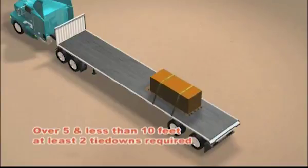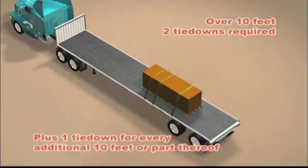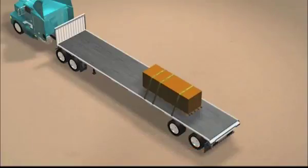tie-downs are required. If the object is longer than 10 feet, 2 tie-downs are required, plus an additional tie-down for every additional 10 feet or part thereof. So, a 12-foot object, for example, would need 3 tie-downs, 2 for the first 10 feet and 1 for the remaining 2 feet, spaced as necessary to secure the cargo.